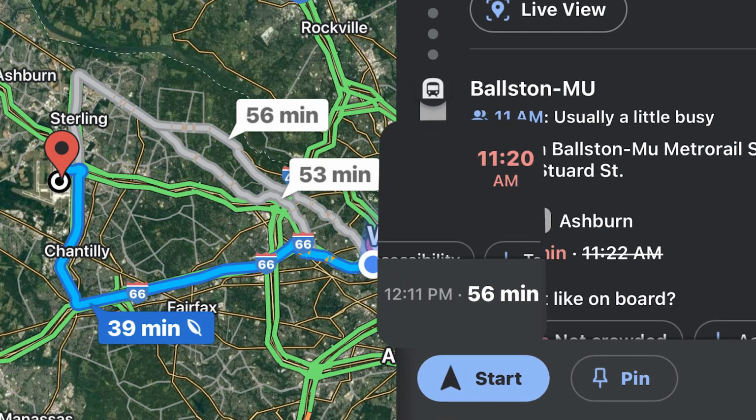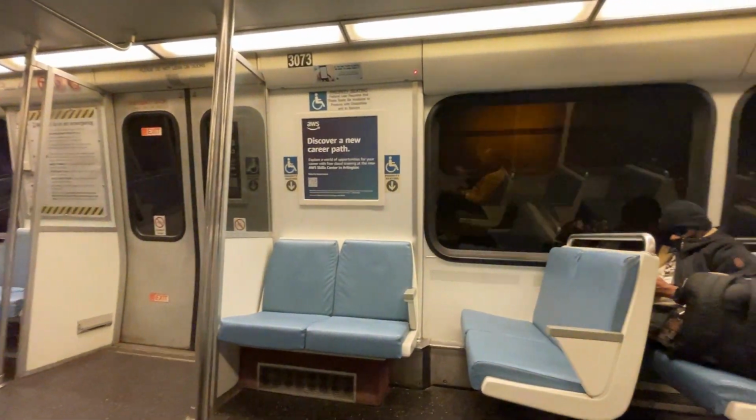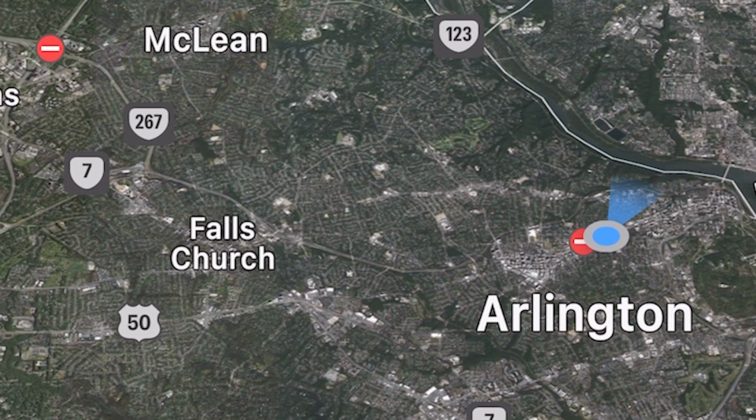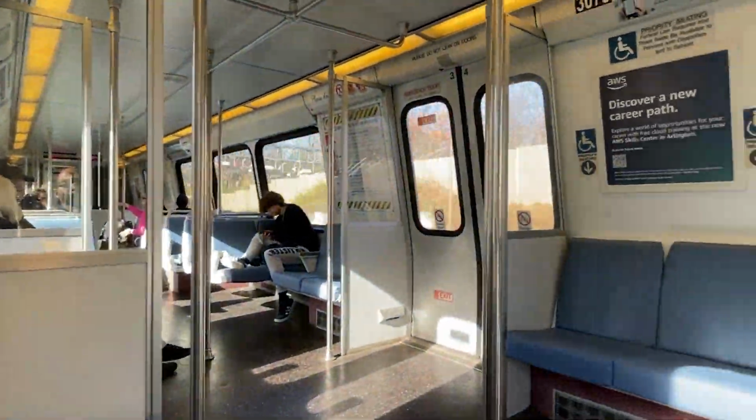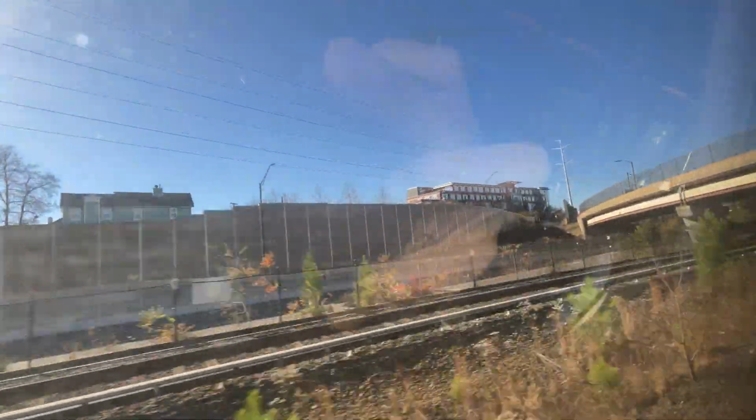Okay, I know what you're thinking. Driving at this time was actually faster than staying on the Silver Line. But do not underestimate how busy this area is during the evening rush hour. It is unbelievable. Driving is subject to delays, but the train isn't.